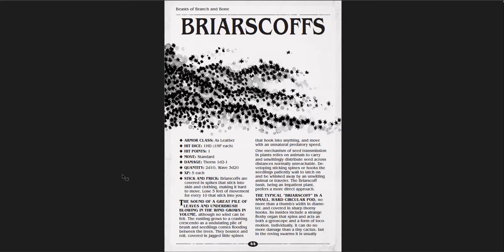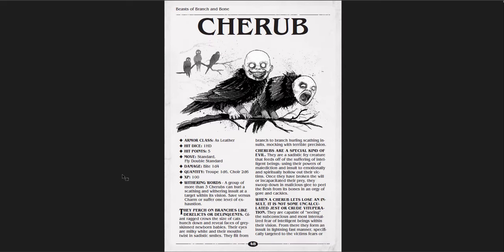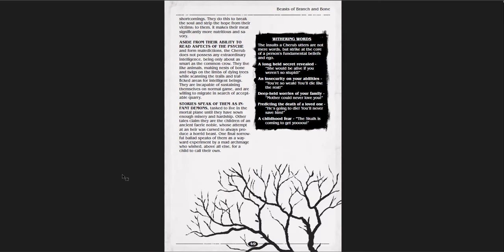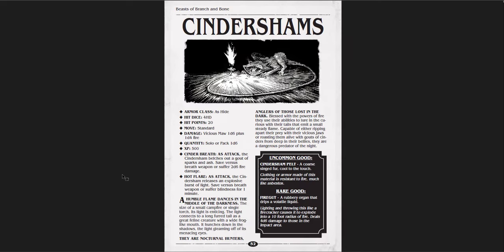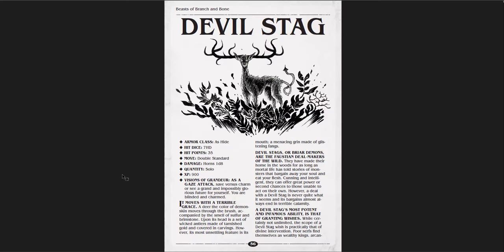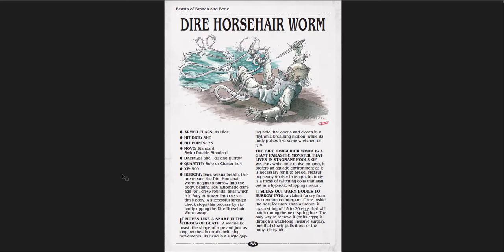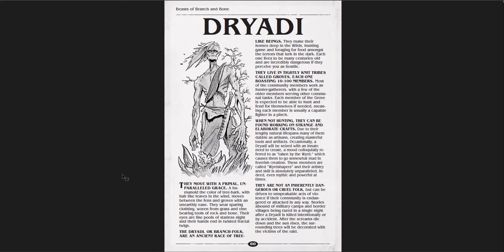The Bramble Beast, the Briar Scoffs, the Cacophonous Croman, the Cherubs is so super creepy to me. Super creepy. Children of the Woods. The Cinder Shams. Really creepy, creepy, creepy images, right? Devil Stag. So when you're talking about the dire horsehair worms, when you're talking about adding the dragon tick, some people, ugh, the Dreadi. When you're talking about adding this into a campaign, you're going for a very particular tone. This is not just going to fit into any campaign.